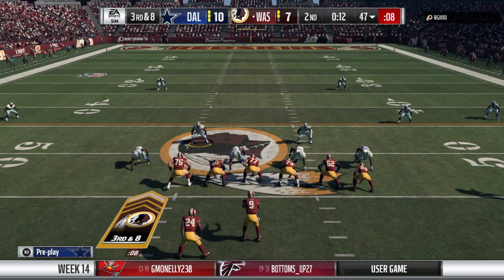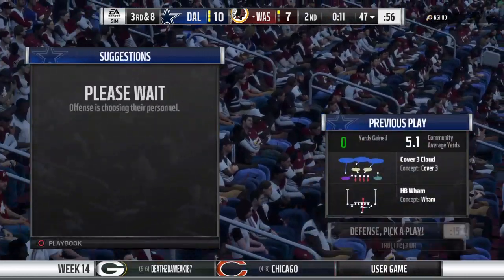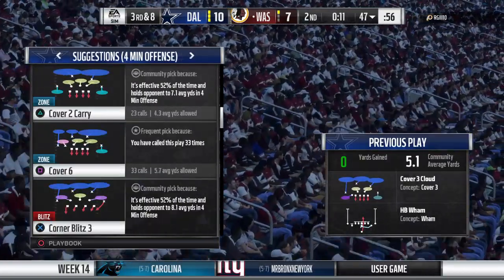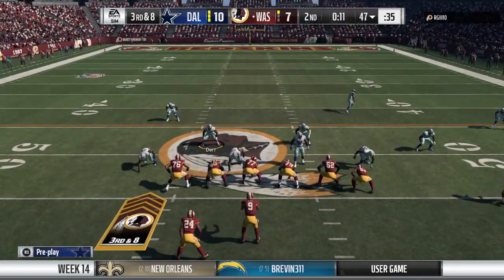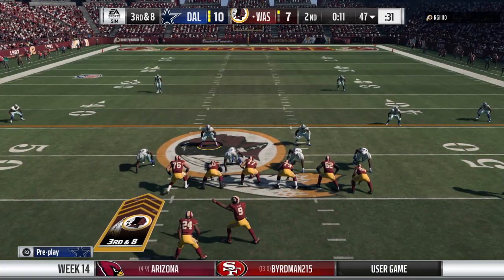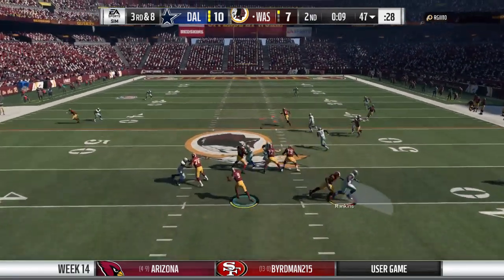And with the play clock winding down, we're going to get a timeout as they stop it with 11 seconds remaining in this first half. And on 3rd down, a nickel formation here defensively. Defense really showing respect to the deep ball here, playing off the receivers, to throw on 3rd down.